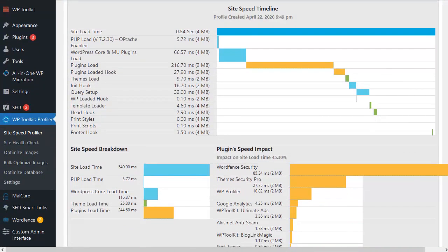Now, this gives us a graphical view of how long each aspect of our site takes to load up, from the core WordPress files to the theme to all the individual plugins, which is where it gets interesting. Being able to identify exactly which plugin is hogging all your site resources and killing your page load speed with WP Profiler takes just moments, as you saw. To do it manually, you'd need to go through each plugin, deactivating and reactivating them one by one to work out which plugin, or indeed plugins, it could be more than one, is at fault.